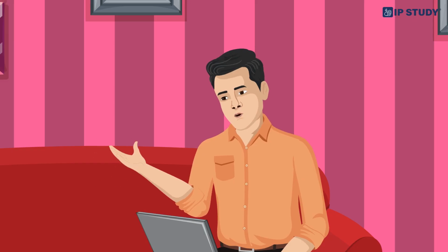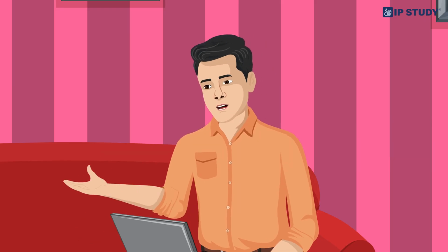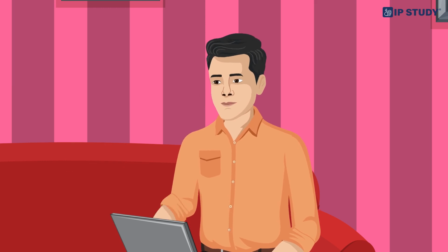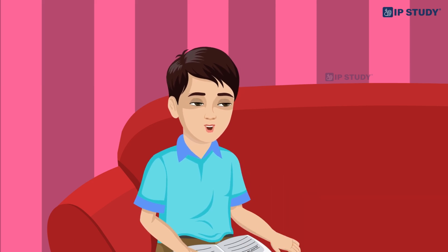Look at this. The donkey fell down because the donkey was tired. How can we make it better? The donkey fell because it was tired. Perfect. It replaced the donkey. Now it's shorter and clearer. So pronouns like it can replace words and make sentences smoother.